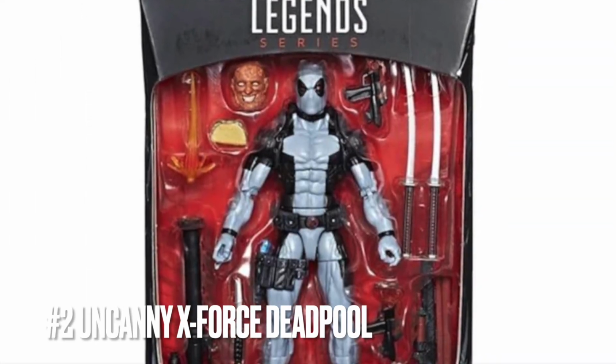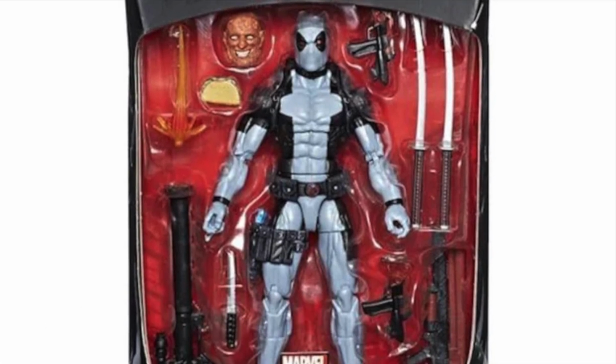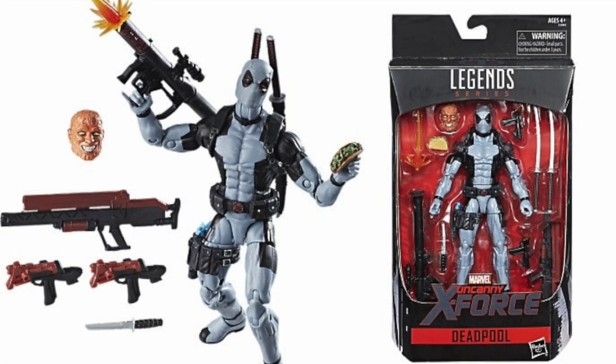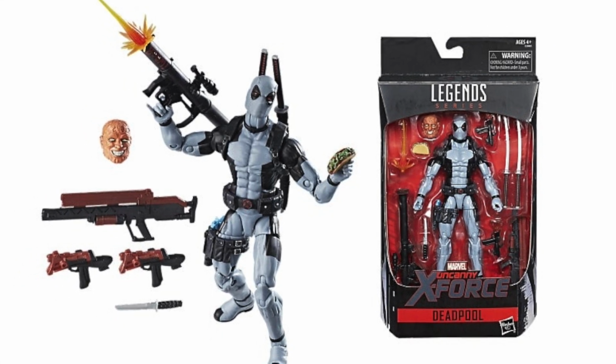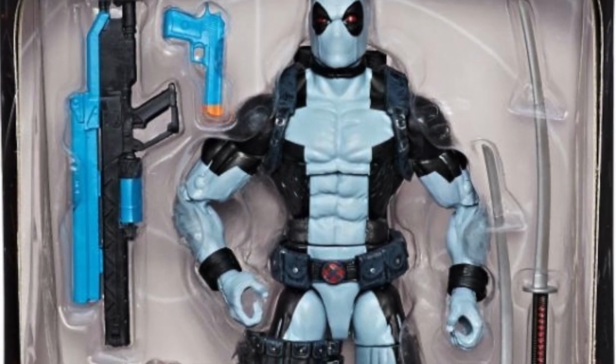Number 2 is going to have to go to Uncanny X-Force Deadpool. Now, this one I could clearly say is not my fault. This came out way before I was collecting, or maybe at the infancy of my collecting. So I never came across this guy. But every time I see this particular costume, I'm like, damn, I want this one. And I have so many Deadpools already. I had to put Sauron together, so I think that's 6 right there.